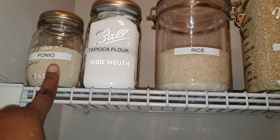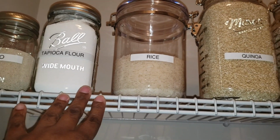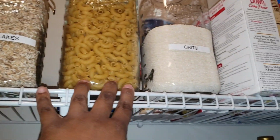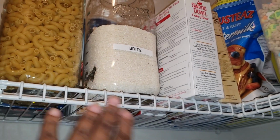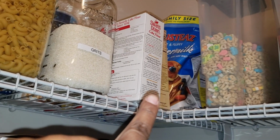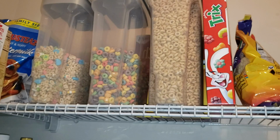And up here are just some more little grains: some fonio, tapioca flour, rice, quinoa, spelt flakes, elbow pasta, and grits. And then that corner is just more of the same, essentially, and my big bins of cereal.